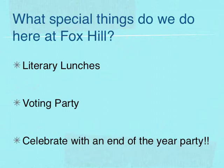What kind of special things do we do here at Fox Hill to celebrate this program? We hope to have literary lunches, we'll have a voting party in the spring, and again, we'll celebrate with an end of the year party for those who have met their goals.